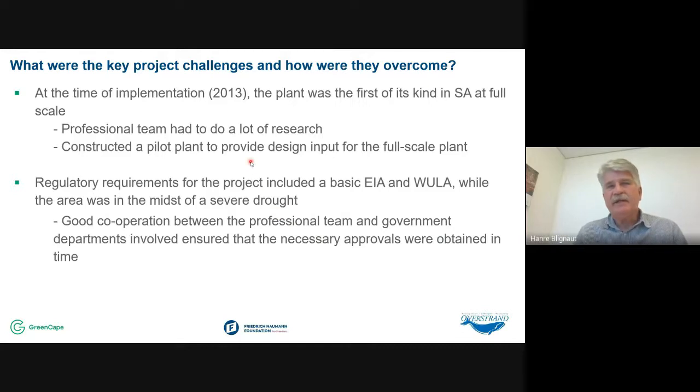Then just the main challenges that we encountered. Firstly, at the time of implementation, that was approximately 2013, the plant was the first of its kind in South Africa at full scale. So the team had to do a lot of research to ensure that we do the right things right. We even constructed a pilot plant at the beginning of the process to monitor different conditions to provide some design input for the full-scale plant.